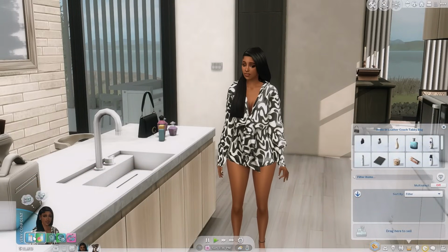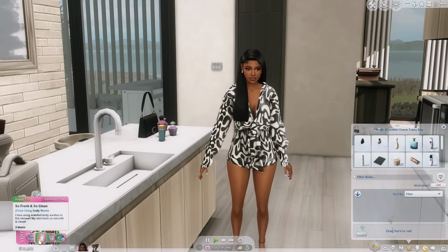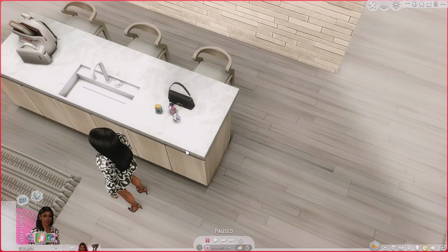The reason why she's not flirty is because these perfume buffs are very overpowering. We're gonna remove them real quickly. Yeah, there we go. Now she's feeling very flirty. Perfect for a date. All right, we're gonna put that perfume back in her bag and move on to the next mod I have in my game, which is the iSim Pad.